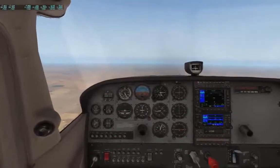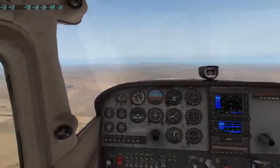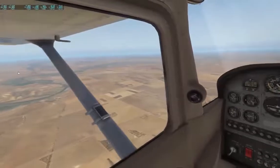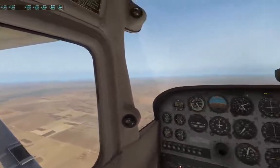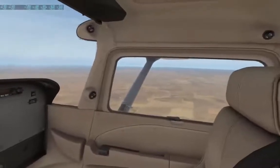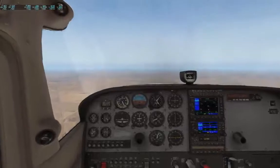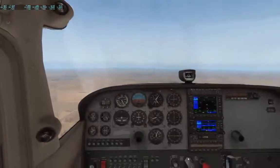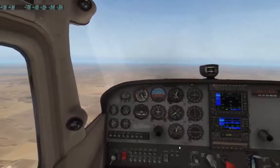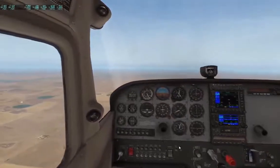Does X-Plane model magnetic variation? It certainly does, because other than a small change that I made earlier, we're pretty much back on the ground. Impressive, that's really cool. So if you're out there doing VFR flying, and you haven't got maps, you haven't been using magnetic variation, reducing it or adding it, as the case might be.